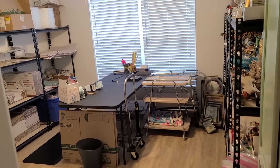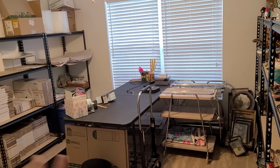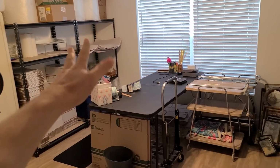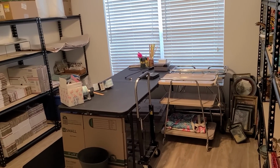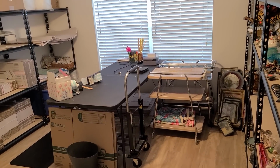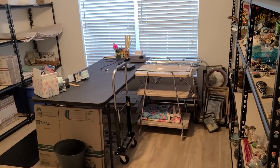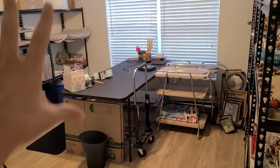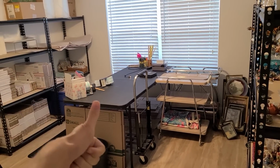Let's take a look. This video is long overdue, but this is the reselling room, my storage room where I hold all of the stuff that I sell online. And I'll just take you around the room. It's not a very large room, but it is all contained here, which is very useful.